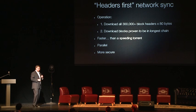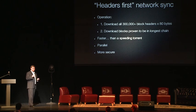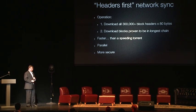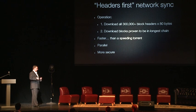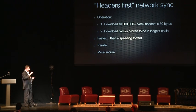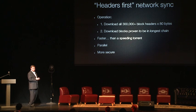And once you download that, you already know the entire blockchain and you know the secure longest chain. You've proved the proof of work. So then it's downloading the blocks itself from multiple peers. Previously, you were just downloading from one peer, and if you got really bad luck, then that peer might be slow, et cetera. It was nowhere near the quality of, for example, a BitTorrent download.